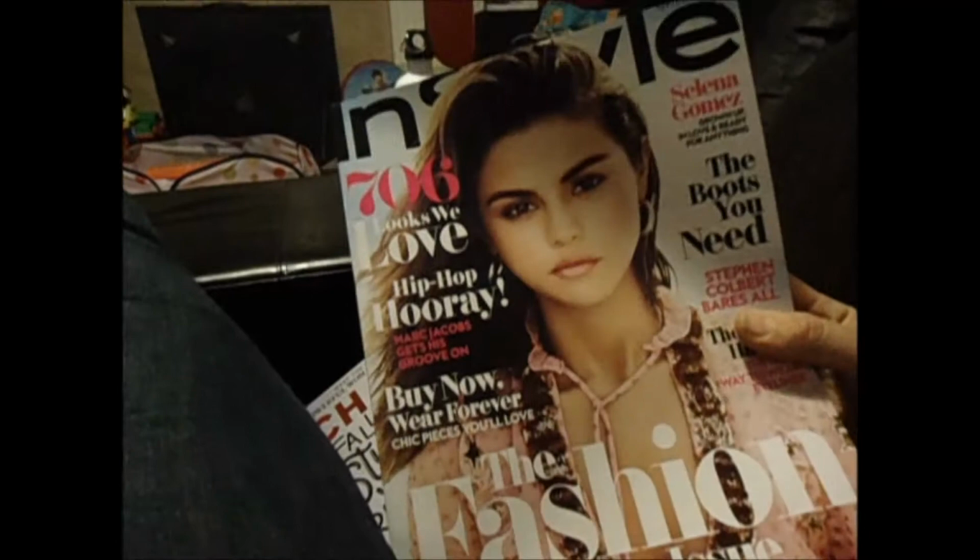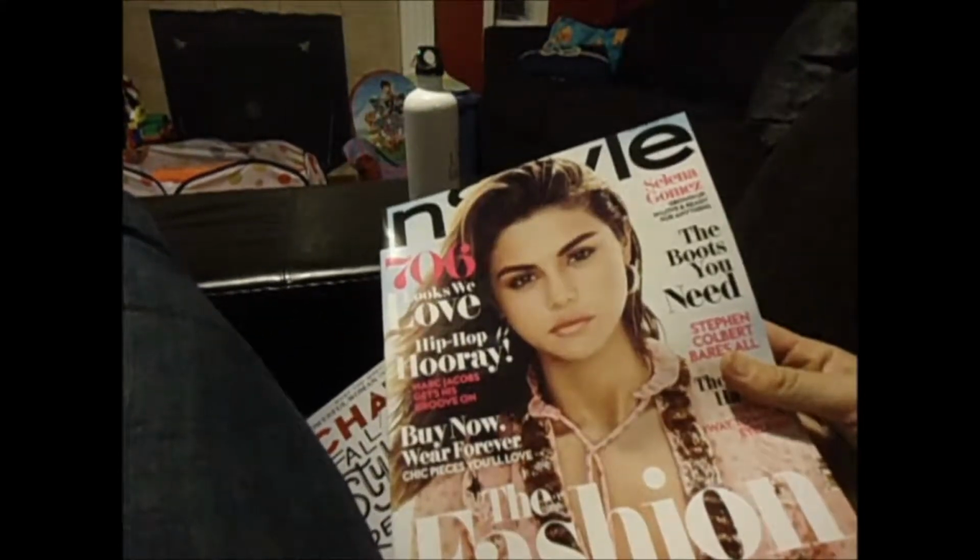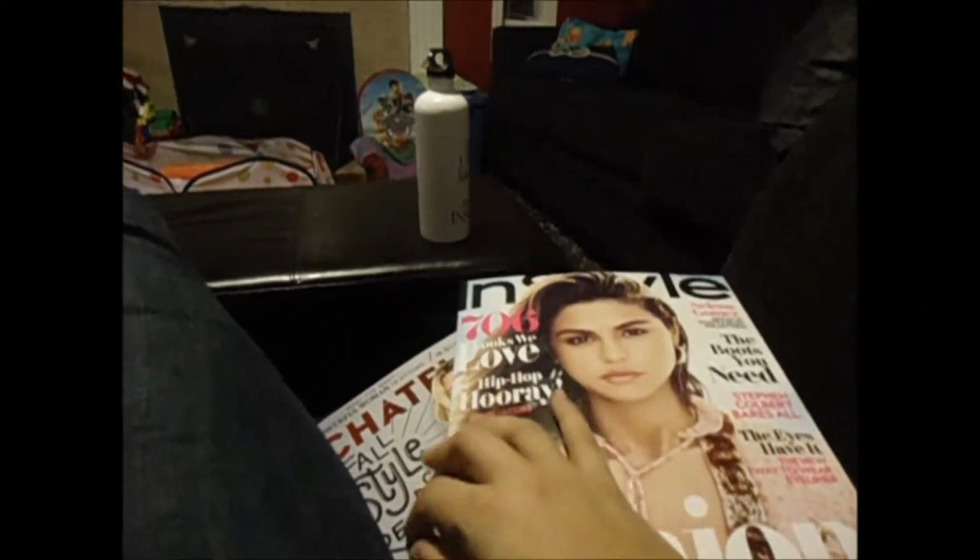That's Selena Gomez looking gorgeous. Yeah, so that's the plan for the rest of the evening. Hanging out here and reading my magazines.